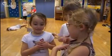I wondered if I could do something to do with the heartbeats or the breathing, but the moment you try and count breathing or heartbeats, it's quite difficult for this age group to do, isn't it? It is. It's probably a little bit beyond this age group. They're just beyond Key Stage 1, even the oldest ones.